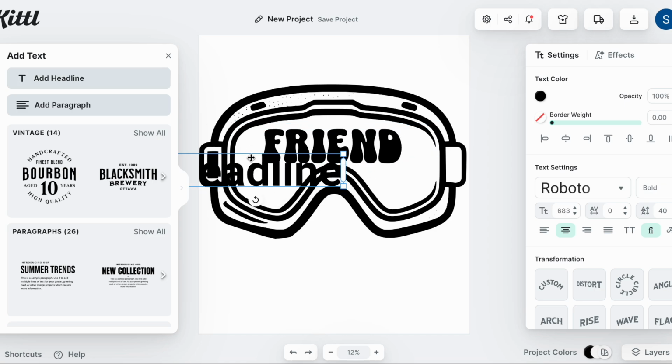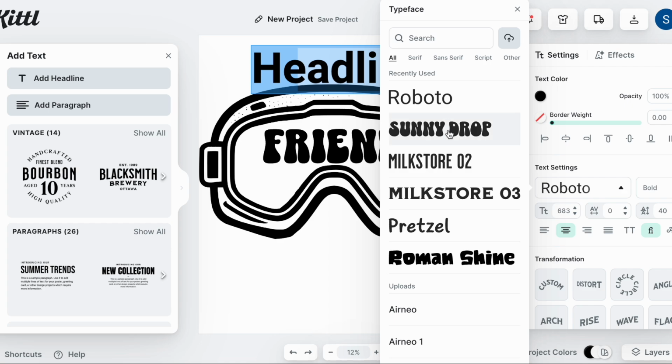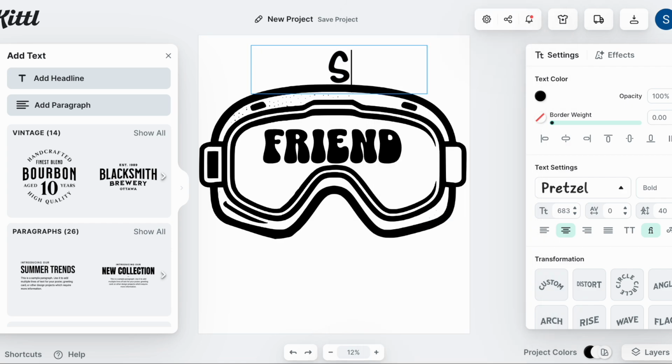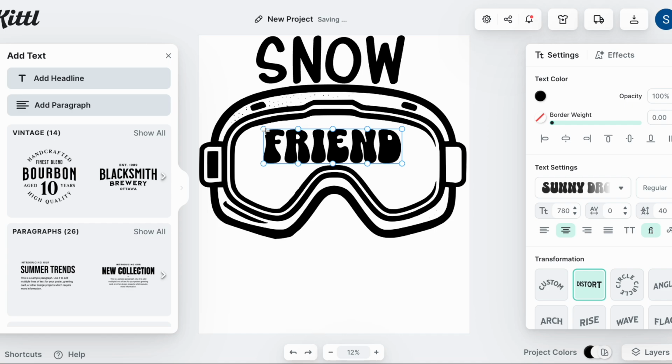Adding another headline here so I can get some more text above the goggles. I'm going to go with the pretzel font on this one, and we're going to write snow above the goggles. Now let's shape the word friend. I'm going to go into transformations over to the bottom right and click distort. And that's going to give me all of these little circles that I can pull on and stretch the word as I manipulate these little points on the word that they're giving me.